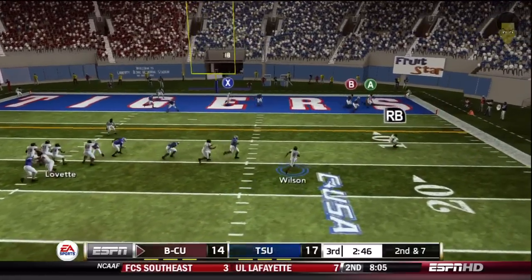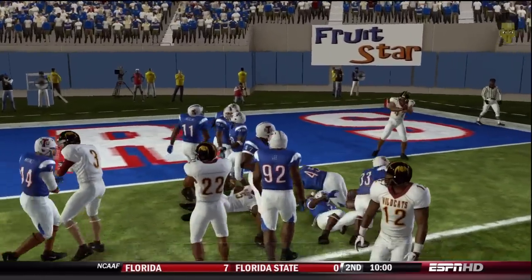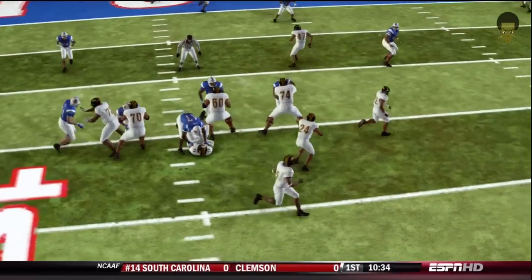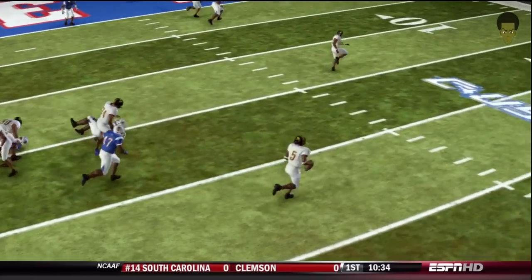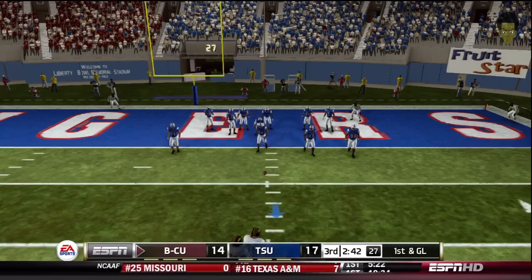He scrambles. He's tackled right around the 4-yard line. That's good for a gain of 10 yards. That makes it first and goal. First down, and they've got their eyes on that goal line.